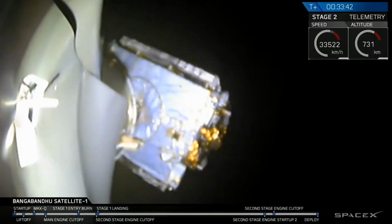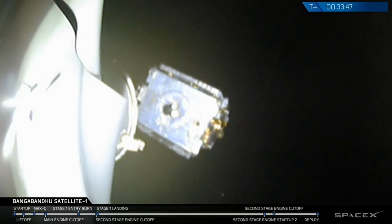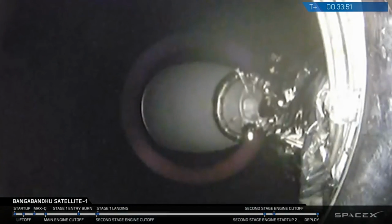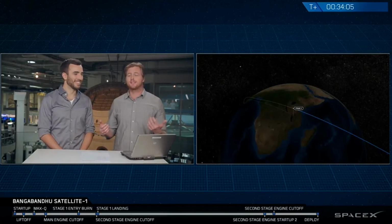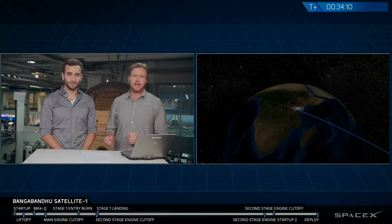Payload separation confirmed. And you saw it on your screen. We successfully deployed Bangabandhu Satellite 1, and it's on its way to its final geostationary orbit. So that brings today's mission to a close.